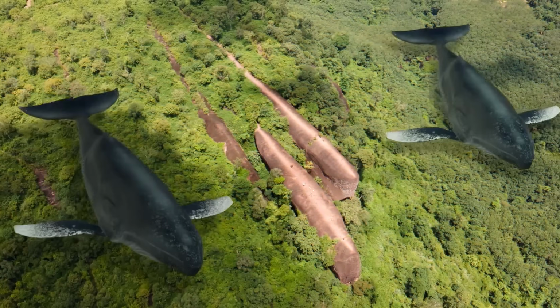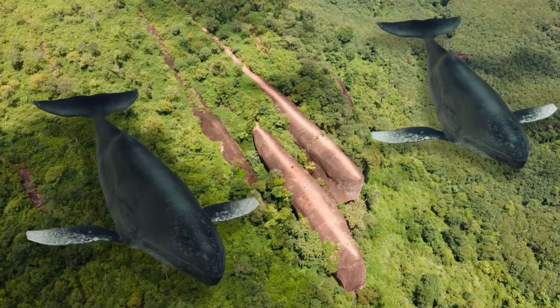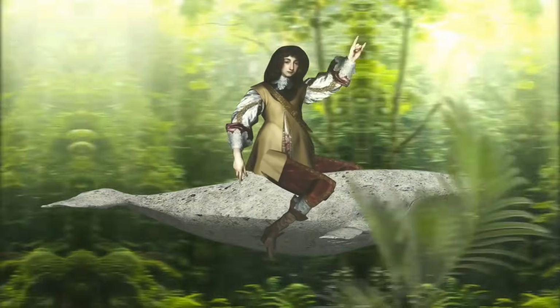Their shapes look just like whales swimming together. No wonder this place is called Three Whale Rocks. What a way to see Thailand on the back of a giant stone whale.